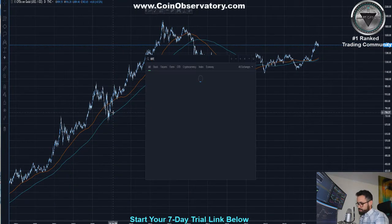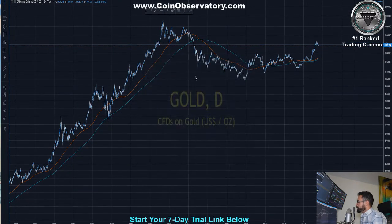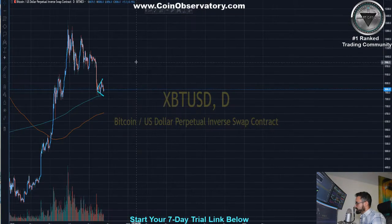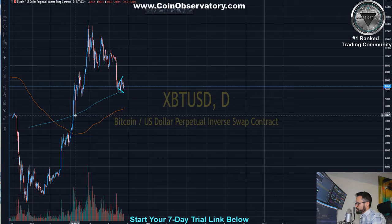Let's go back to XBT USD. We already had one wick off this MA, right? And that was the gap fill at 67. Ironically, it coincides with one of my key MAs. We had another rejection here.